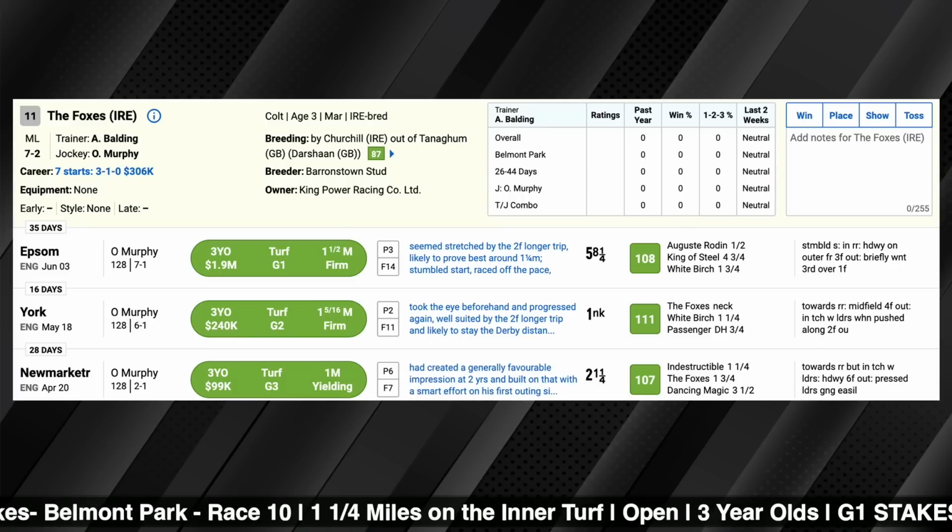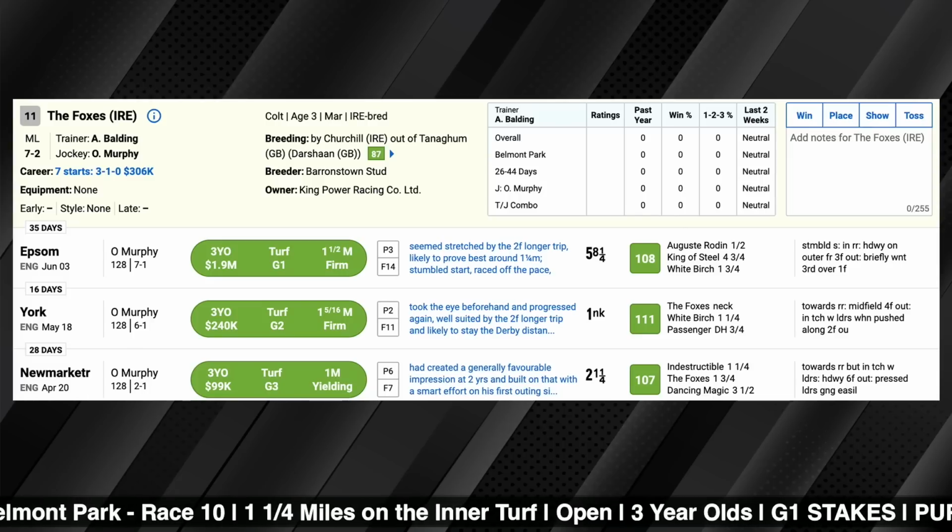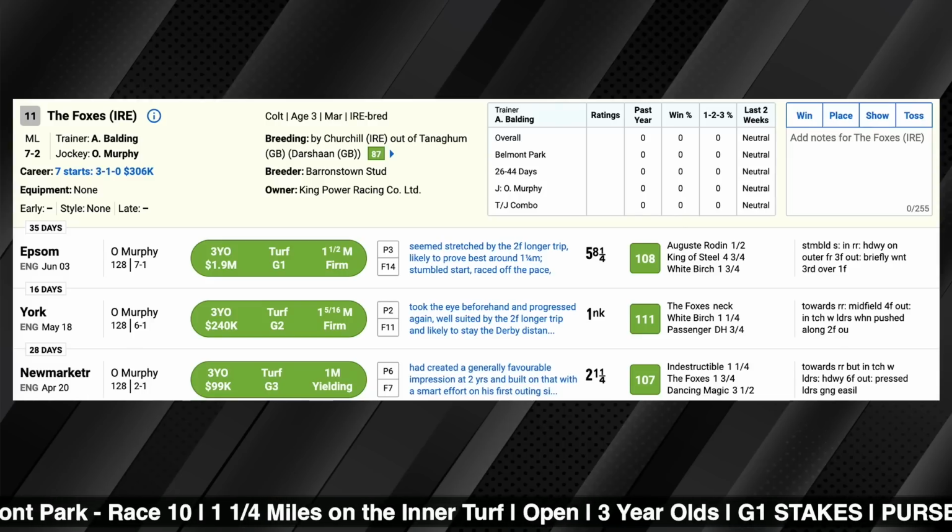Yeah, I'll be interested to see how they bet it. He also could have to deal with some hot temperatures in the New York City area this weekend, which I know his connections have expressed some concern about. Let's take a look at our picks for this Belmont Derby.